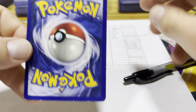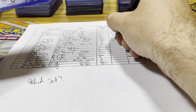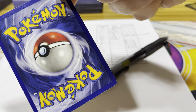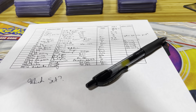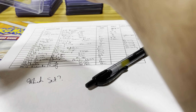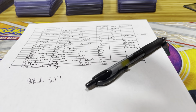Oh, this is a CGC card, 100%. Yeah, that needs to be sent to the CGC. This thing has some. It could be PSA, but there's just not enough value in a Hitmonchan. I'd rather take my chances with the CGC, so I will put that off to the side.